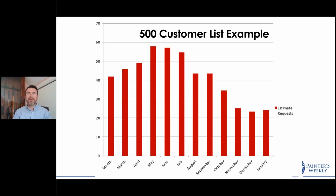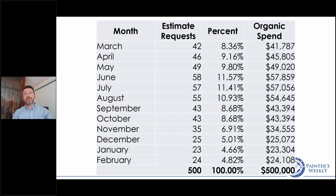Let's look at a list of 500 customers. Pretend like you had 500 customers. This is kind of representative of the number of estimate requests or the spending within your list. You see this curve? So in March, let's say that you're going to get 500 estimate requests this year. 42 of them will come in March, or 8.36%. So the organic spending would be $41,000.